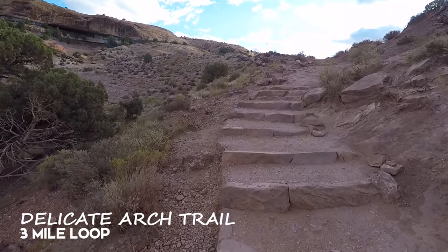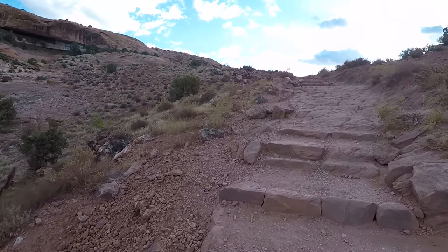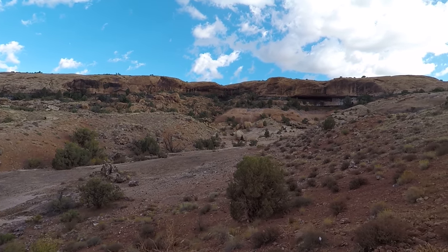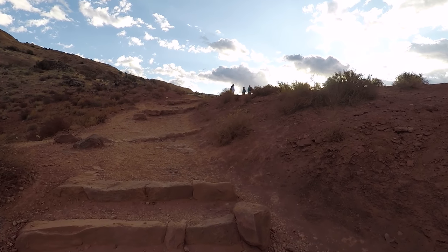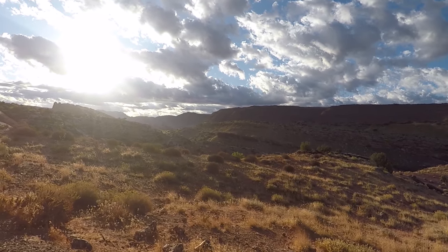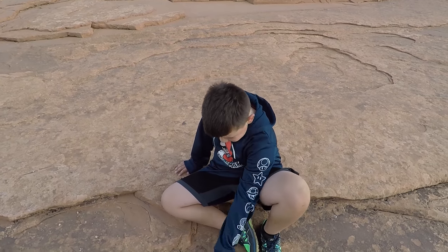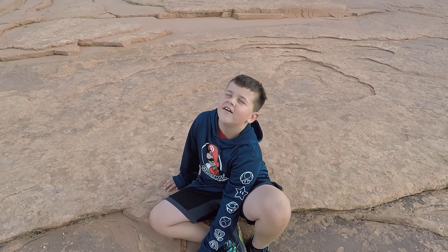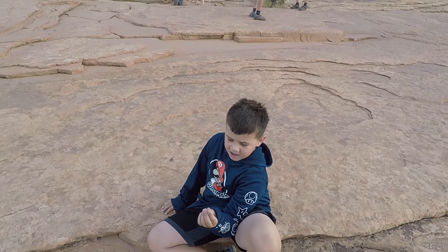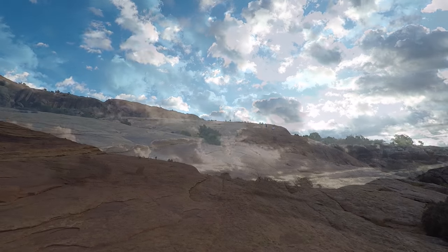The trail itself is filled with stairs, steep inclines, and even a cliffside walk. If you do decide to take the trail, make sure you carry water with you. Make sure you take the time for breaks along the way. You ready to go? We only had like a couple second break. Yeah. We gotta go up there. Look. We gotta go up there.